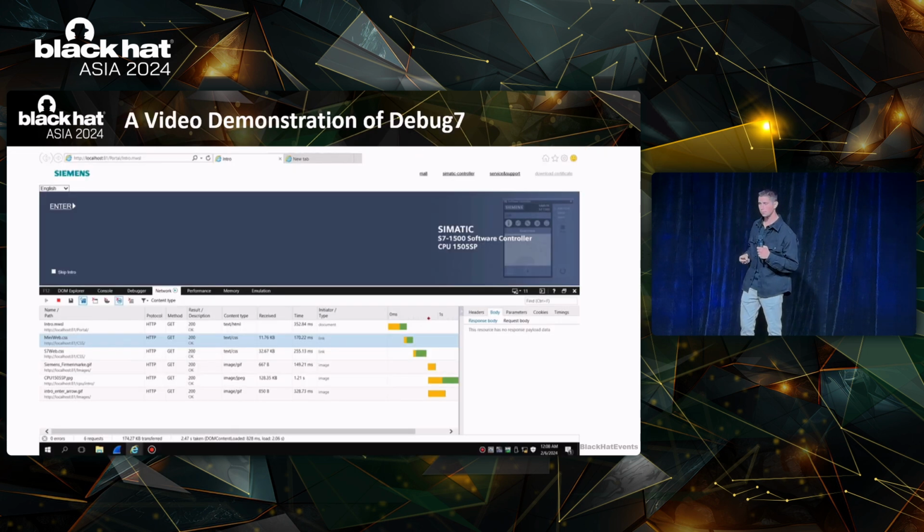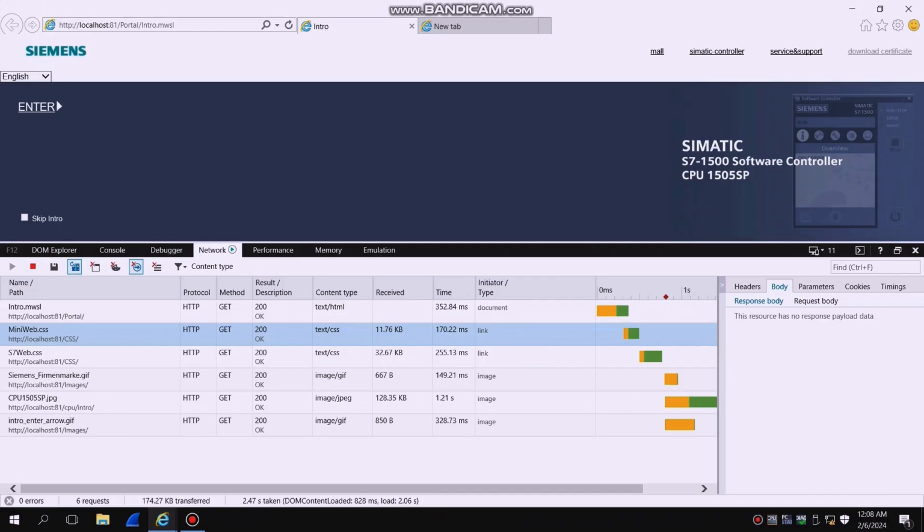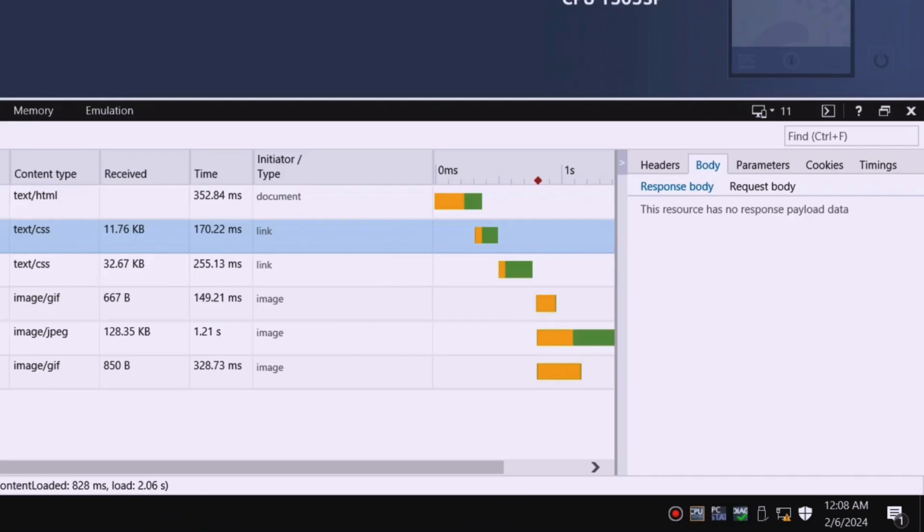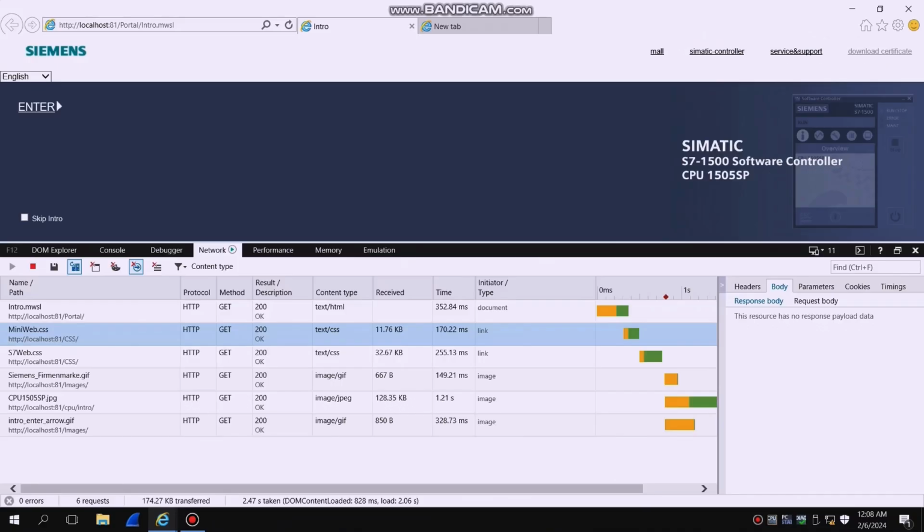So now we'll show you a video demonstration of our debugger. So here is the PLC's web server. On the left, we can see that the MiniWeb CSS file is selected, and on the right, we can see its contents. Right now it's empty because we didn't write anything to our memory yet.